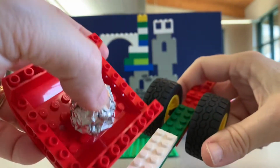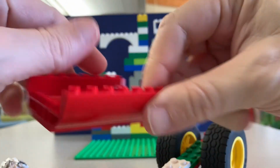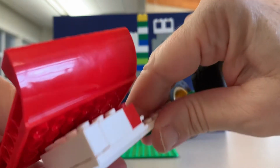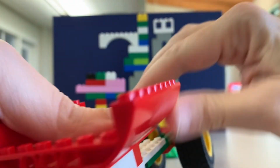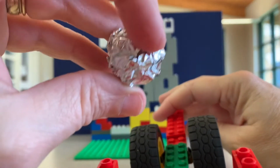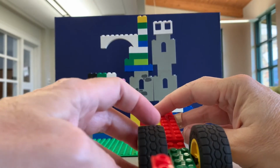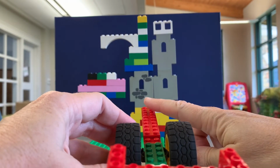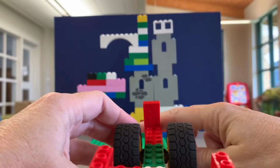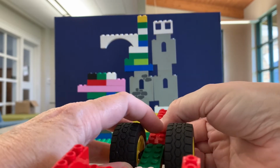I also made a bigger container here out of this piece that I found. Let's see if this works. And I made a cannonball out of some old tin foil. Let's see if that works. 1, 2, 3. Ooh, and it went over the shoebox too. That seemed to work pretty well. So that is what I came up with.